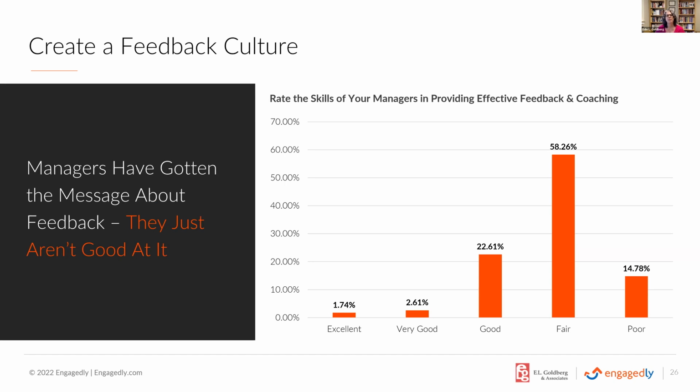My third recommendation is to create a performance feedback culture. Now, most organizations report that they are starting to communicate more frequently about performance. And 50% say that they're at least providing feedback quarterly, 50%. But as we know, managers just aren't very good at it. I previously shared in the intro the research from Gallup that says only 23% of employees feel that they're getting meaningful feedback. And this research is probably why.